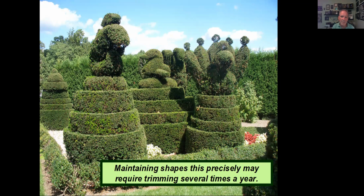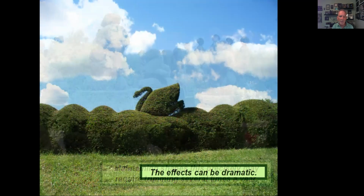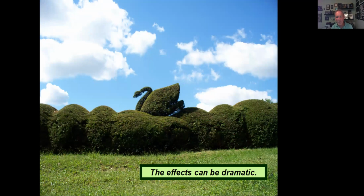And to keep that shape, you misshape some of the plants. But sometimes it can be really quite dramatic when you want a really dramatic shape. There's one of the swans.